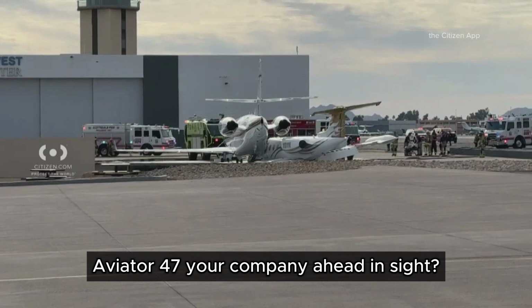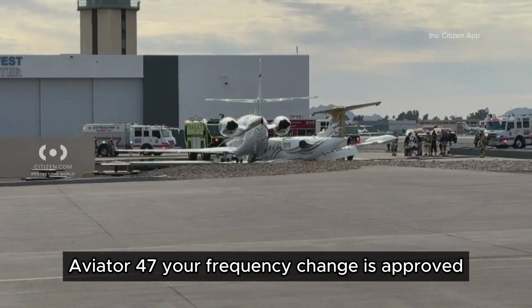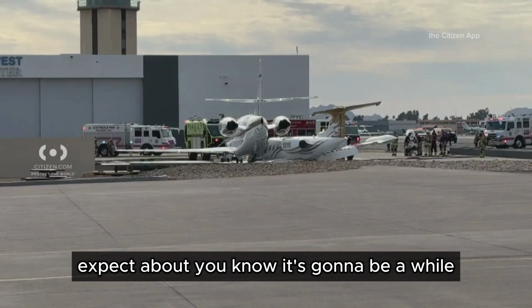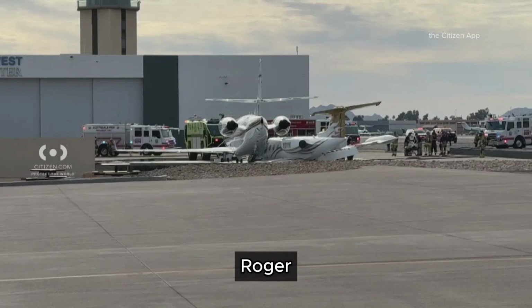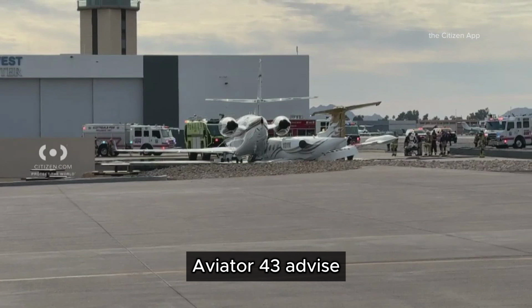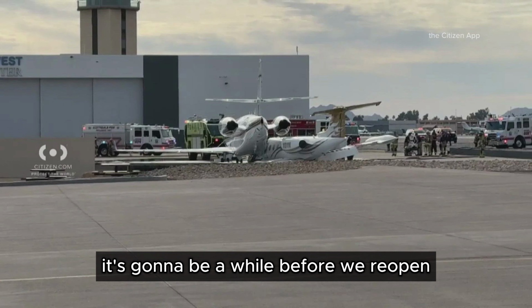Aviator 47, do you have company ahead in sight? We have them in sight, we're following. Aviator 47, your frequency change is approved. If you want to call Falcon, that's fine. It's going to be a while. Roger, Aviator 47, we'll call Falcon, we'll get it figured out. Thanks for the help. Aviator 43, I advise you either go to a different airport or something. It's going to be a while before we're reopened.